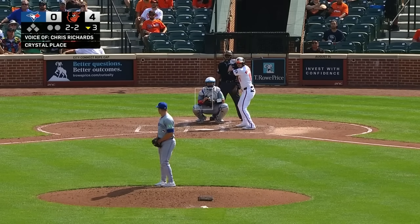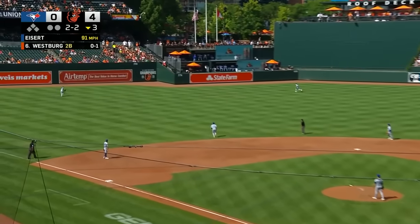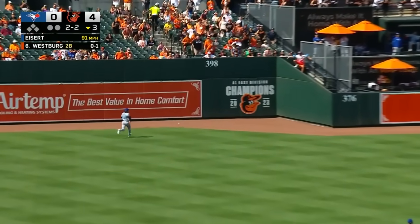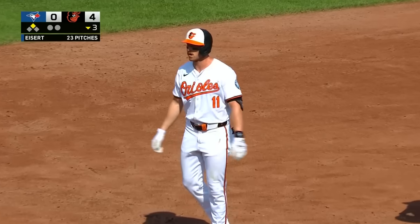American League West. You know there'll be one out of the AL East, at least. That pitch is scorched to left field and over the head of Barger, rolling into the wall. Westberg around second. He stops there.